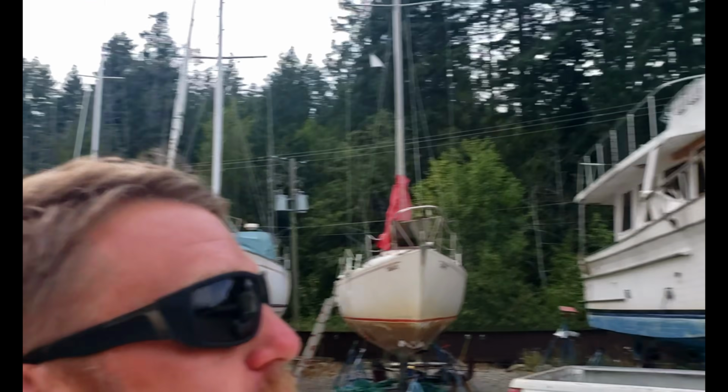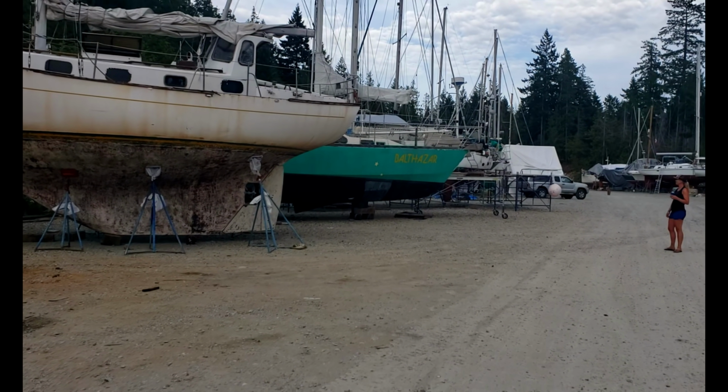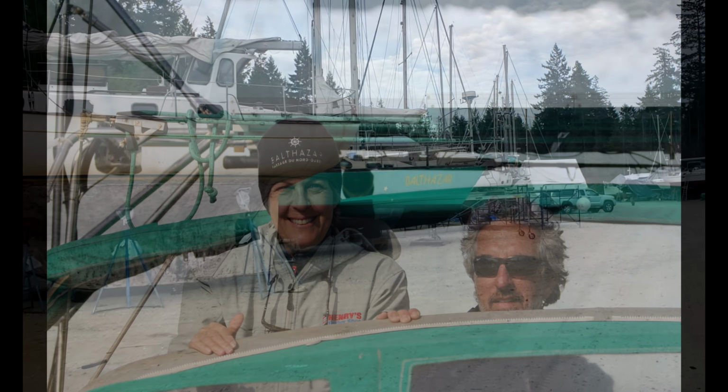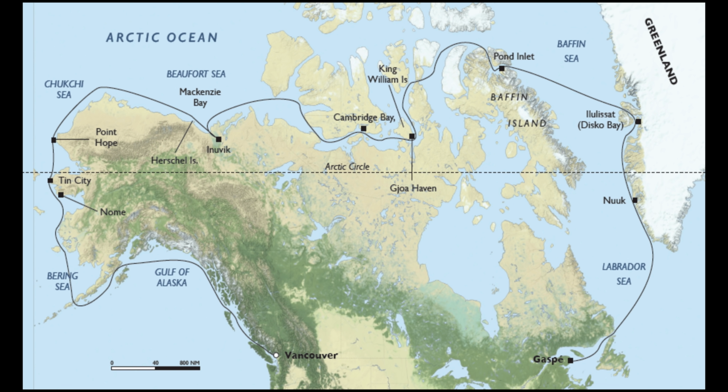Oh, there's Balthazar. While chatting with the boatyard manager, she mentioned there was a boat named Balthazar that was from Quebec. They did an epic sail from Gaspé, Quebec, all the way through the Arctic Ocean, over to Vancouver, and then ended up in Lund.